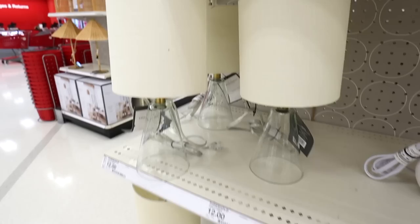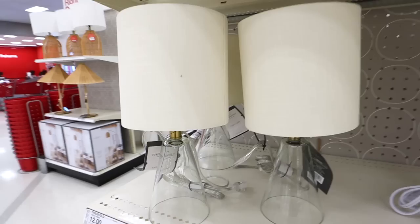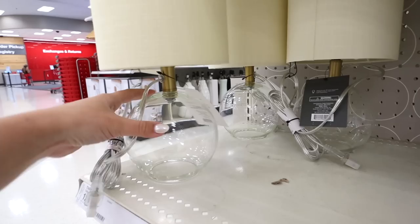Then here's the next one. This one has a cream shade, then it has this clear triangular bottom, which I love. It is open underneath, so you could put a little decoration underneath if you wanted to, with similar gold detailing, and that comes in the triangular version as well as in a really pretty globe version with the same gold. This has more of a yellow lampshade. Let me show you them side by side.